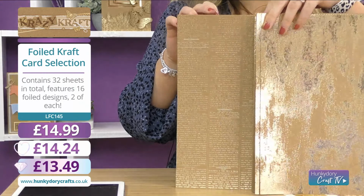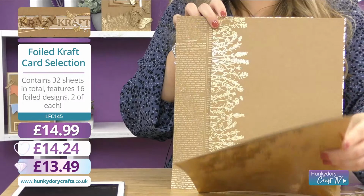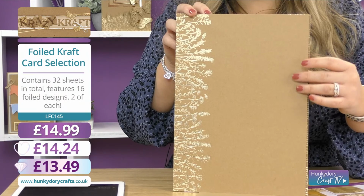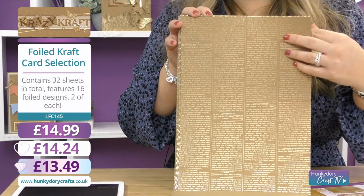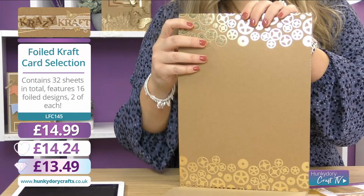It's edge to edge foiling, so that would look amazing just as a background. You could fussy cut these lovely little flowers here on the side, or you could cut a 6x6 or an 8x8 and just stamp or add your own toppers to the rest of that. We've got some newspaper print, some really nice full page patterns, some pretty stars, and so these are giving me steampunk. Absolutely, yeah. I'm excited to see what you're going to do with this card.